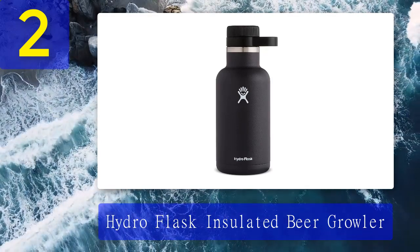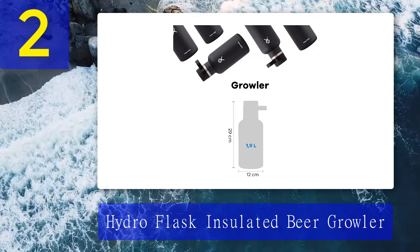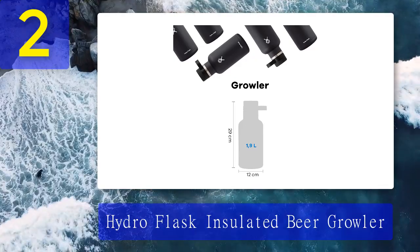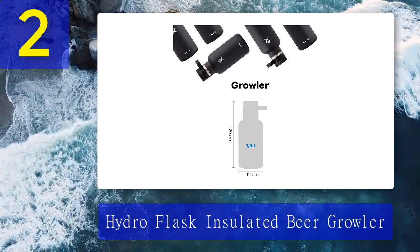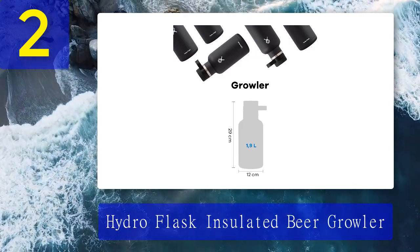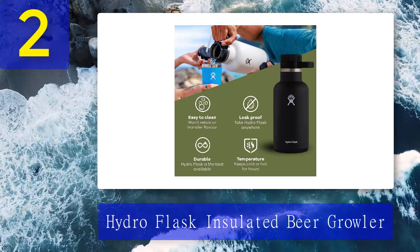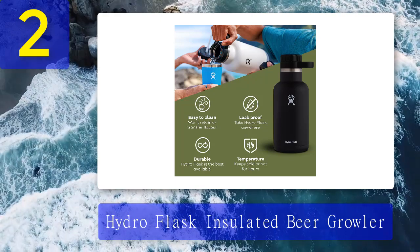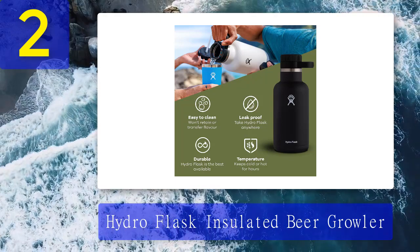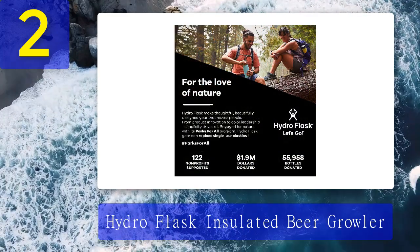TempShield technology, double wall vacuum insulation maintains the drink's temperature for hours. Powder coated, gives the growler a fashionable matte look and a more secure and non-slip grip. Fresh carry system, built with a leak-proof seal and a sturdy and durable handle around the neck for improved portability. Lifetime warranty, convenient product replacement if there are defects. What we don't like. It is difficult to pour due to the small handle.